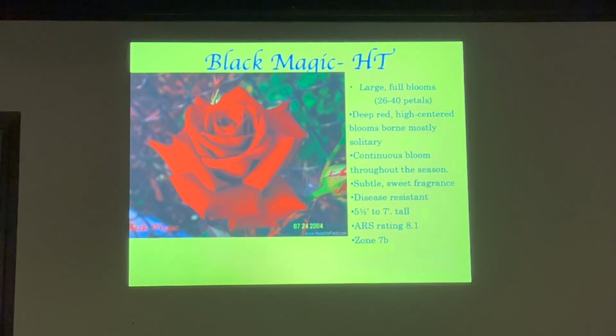It produces very large blossoms with 26 to 40 petals, and again, that exhibition form, which is so perfect if you're going to be showing your roses. It's a deep red, and the blooms are mostly borne on solitary canes, which is typical of hybrid teas. That way you'll have a long stalk with a beautiful flower on the top. It has a subtle sweet fragrance, and it is disease resistant.